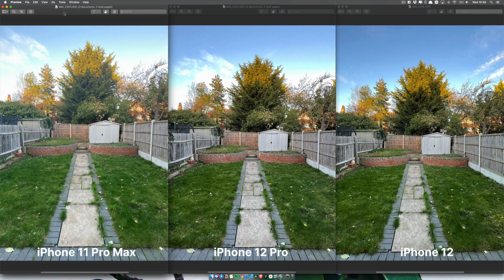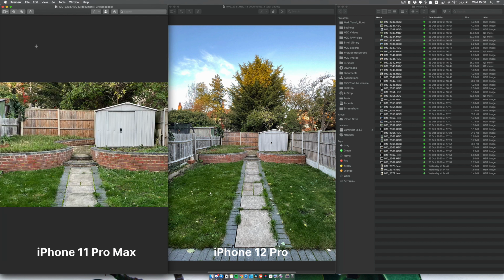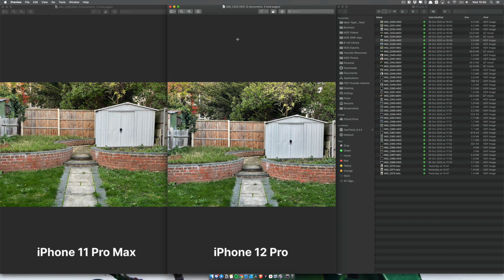So next we're going to look at the telephoto lens just for the Pro Max and then the 12 Pro, because the 12 doesn't have a telephoto. So let's take a look at that. So there we go. And okay.